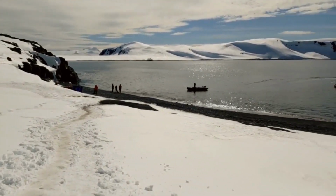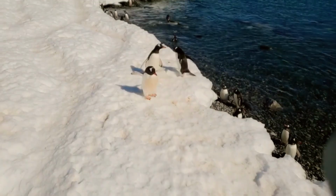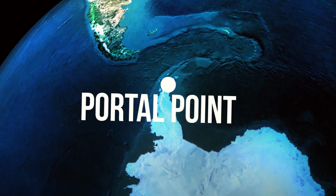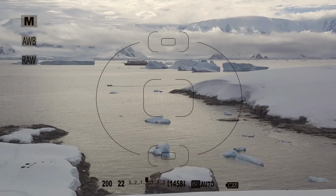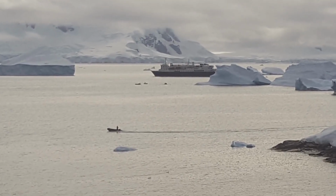There's a tiny loophole in the law, though. There are specific small areas where you're allowed to hang out. You can break the rules if there are no penguin colonies within 12 miles, at a place called Portal Point. Technically, when you're there, you're in the UK. Portal Point is a narrow spot in the northeast part of Recluse Peninsula, on the west coast of Graham Land.